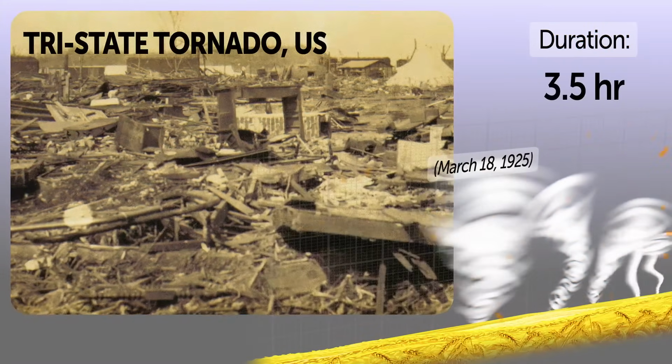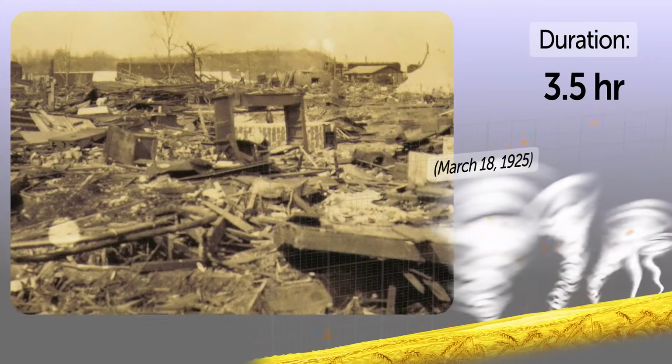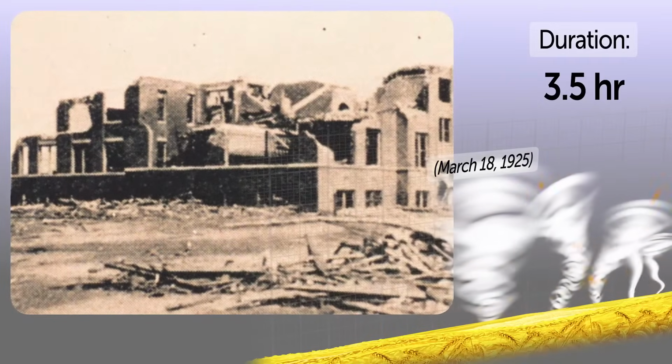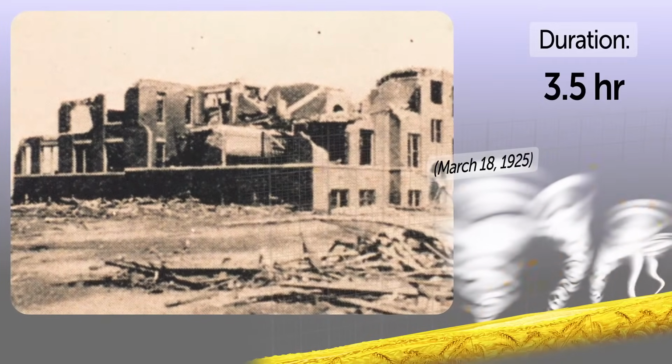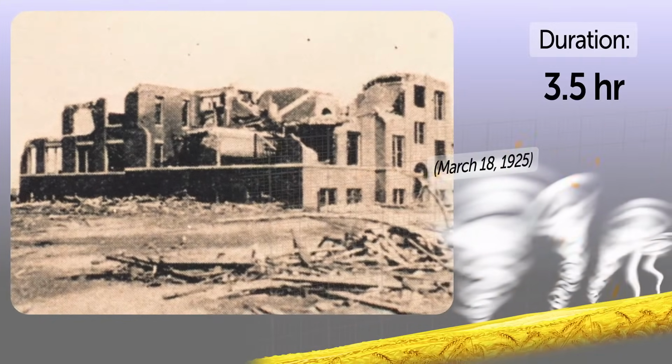Tri-state tornado, U.S. The world's longest-lasting single tornado travels 220 miles through Missouri, Illinois, and Indiana. The average tornado's path is usually no longer than 5 miles.